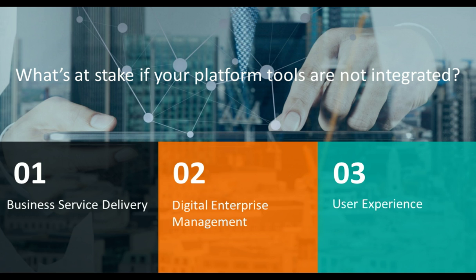Oh, I think you're on the money there. And not only are business service delivery and digital enterprise management vital areas to keep up to date. The user experience, as you've just said, is equally important. It's the glue that keeps a business productive and successful.